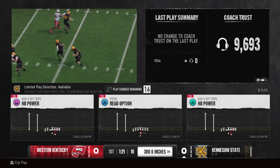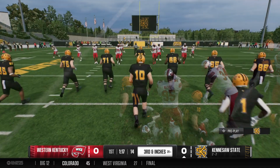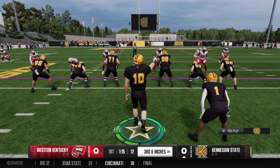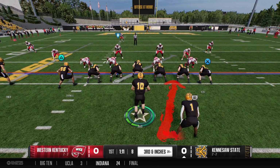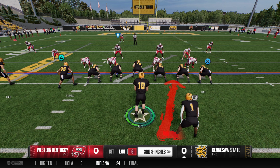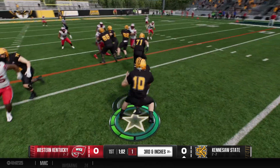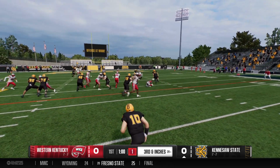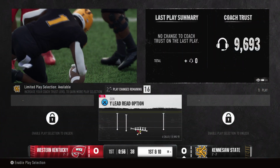They'll snap it from the 28 in field goal range, but it's third and short. 25. They'll try to bully their way for the first. And he's brought down after a nice game.